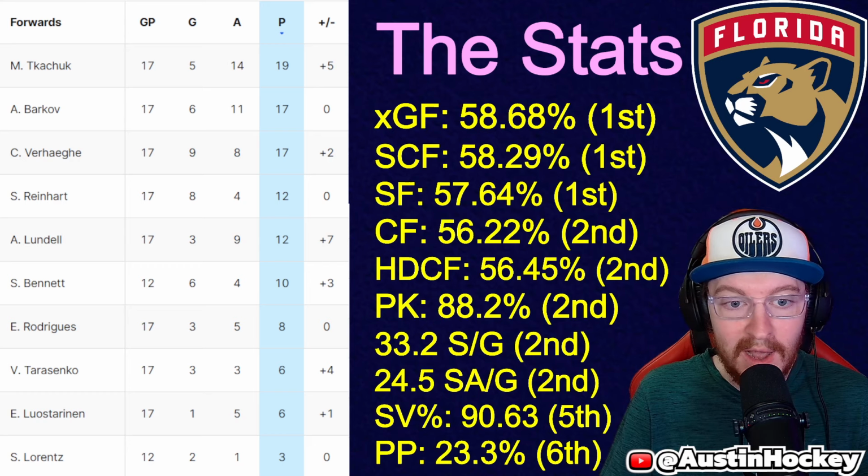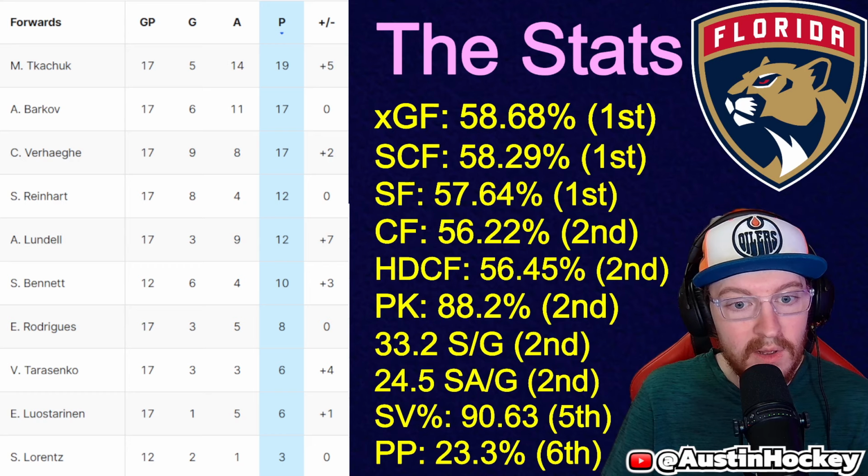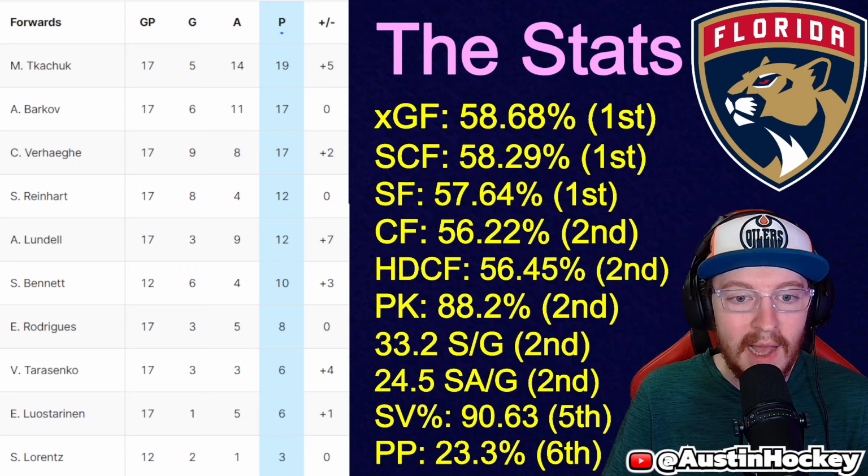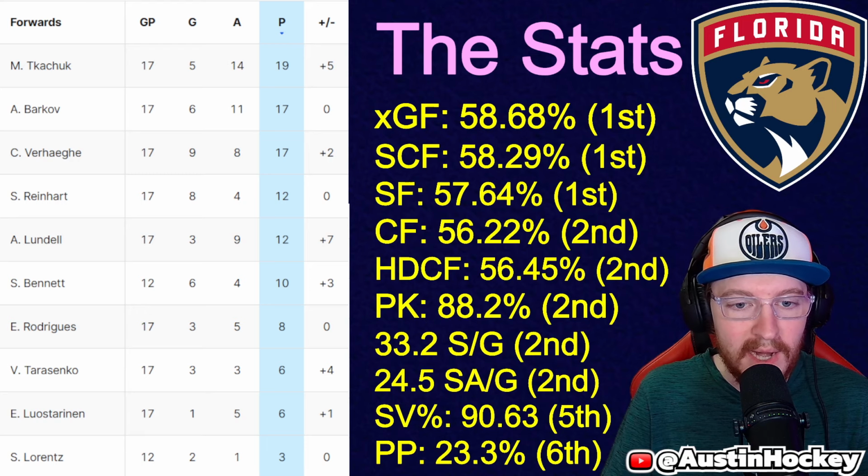Rodrigue, 3 goals, 5 assists, 8 points. Tarasenko hasn't had the playoffs I think Florida Panthers fans thought they would. He's at 3 goals and 6 points. And then you have Luostarinen, 6 points, and Lorentz with 2 goals and 3 points.